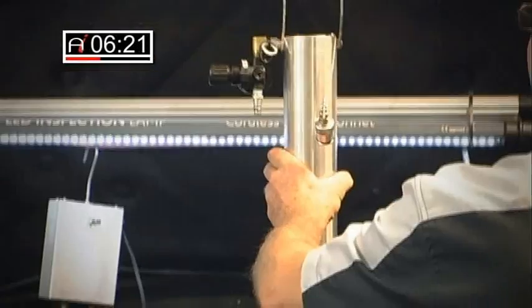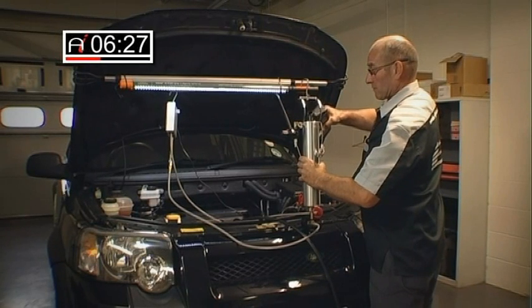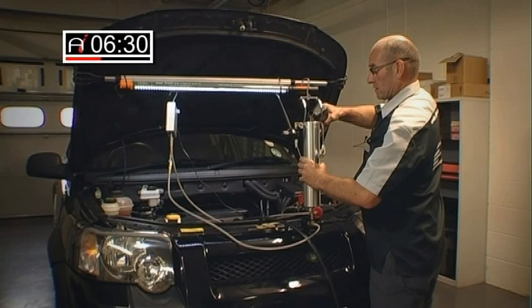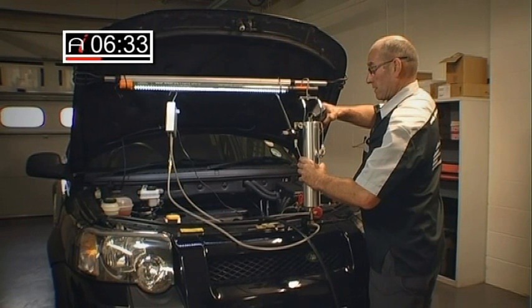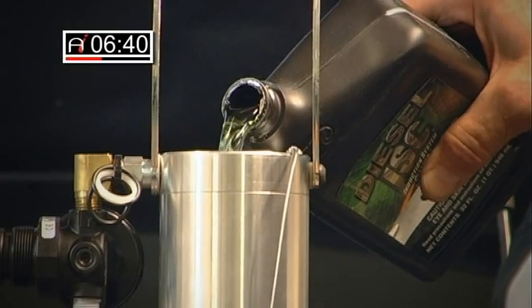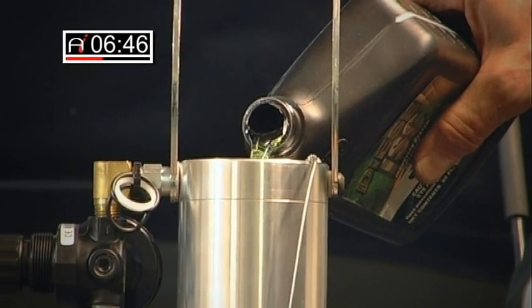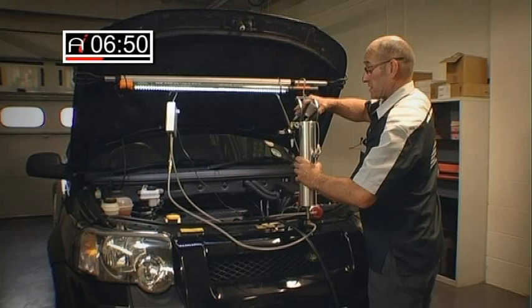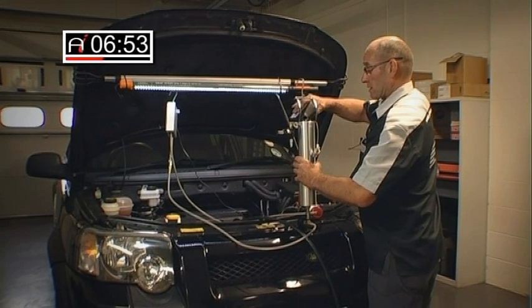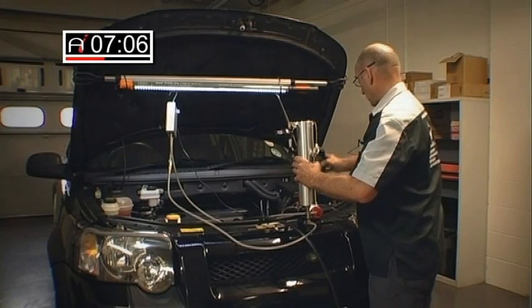And I'm going to just lift that off momentarily. There is a handy little funnel at the top of this chamber. This is the product that's going to pass through the engine. The entire process can take about 20 to 30 minutes, so we're not going to film the whole process during this demonstration, but a sample of the process. So that's now full of the product.